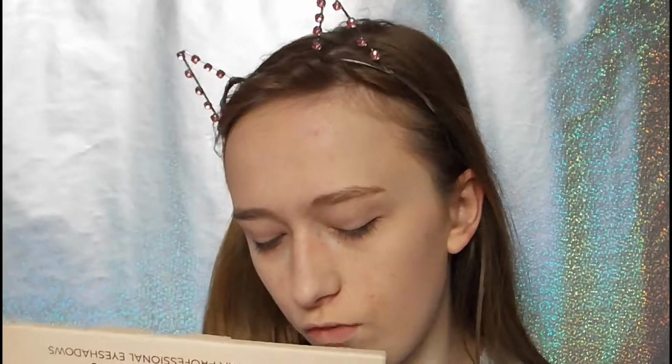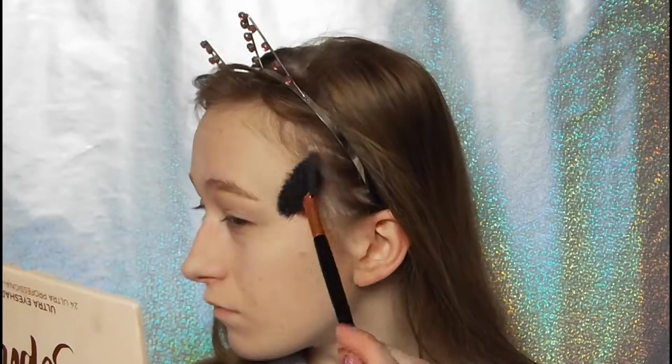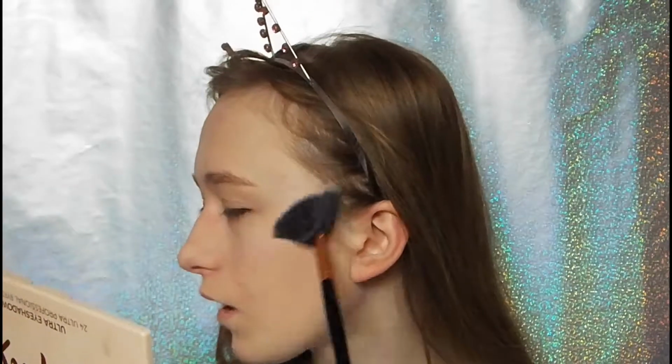This is very natural, but it does give a bit of a highlight if you really like your highlight. Make sure it is just in the natural areas, like your cheeks and your nose, not on your forehead, because who puts highlight there, really? Now we're done with that, we're going to go on to eyebrows.